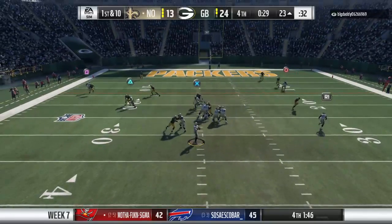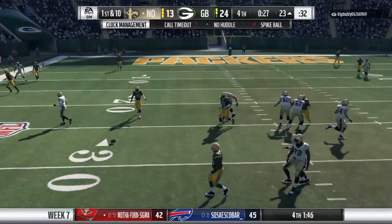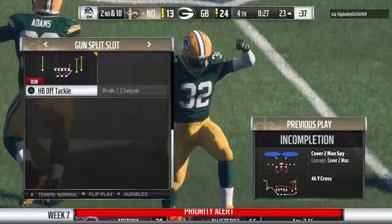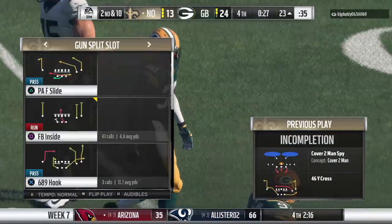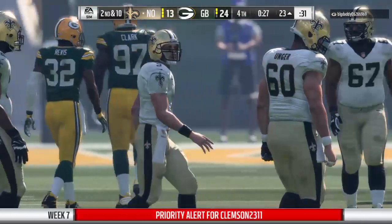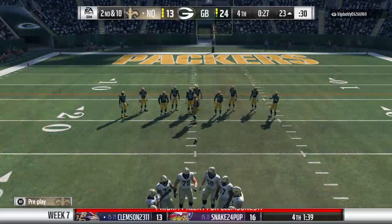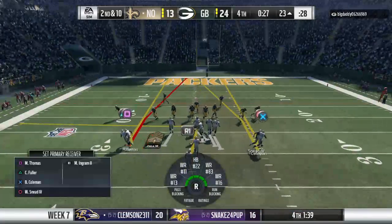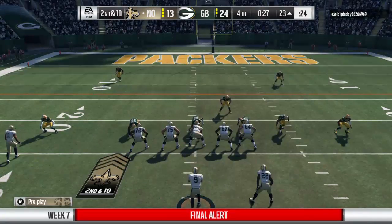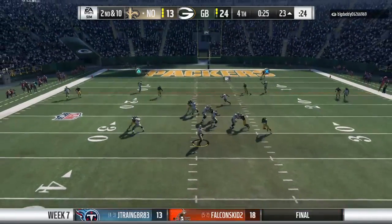Breeze now on 1st down. And this is incomplete. That one didn't quite make it to the target, but that's not always a function of the strength of the arm of the quarterback, is it? Sometimes there's just too much pressure there. In any case, the ball doesn't arrive. Back to the air on second down.